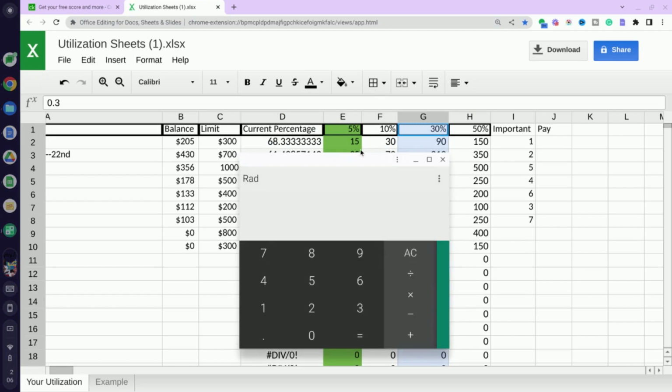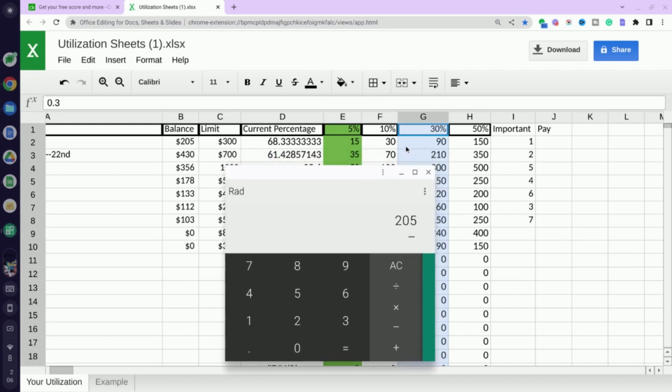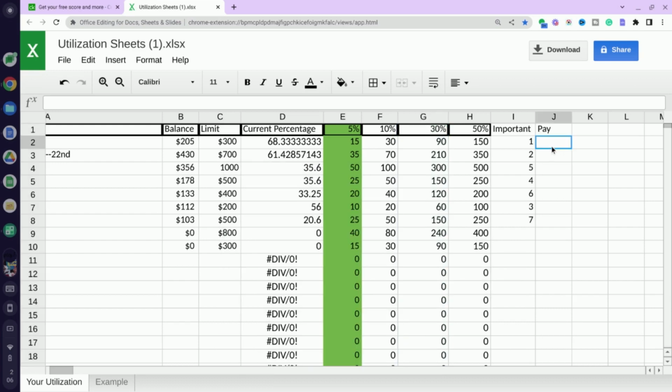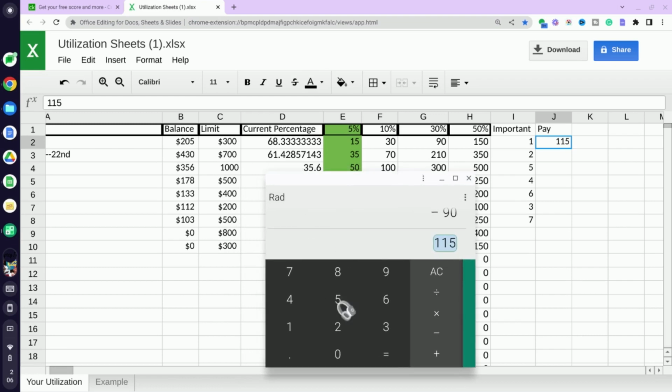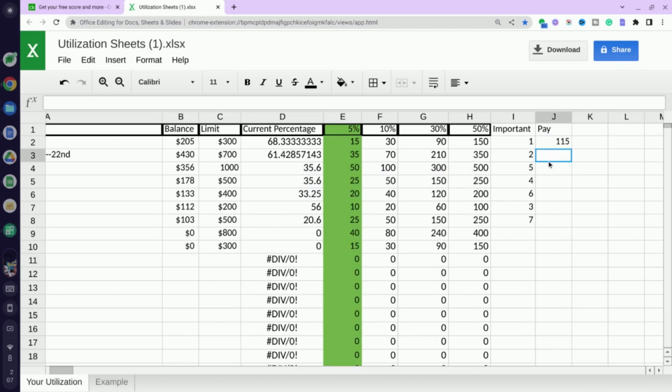Okay, and then we want to do her balance, whatever her balance is, so 205, and we want to subtract what she wants her balance to be, which is $90, equals $115. So she wants to pay $115 on this one right here. You guys get that? Hopefully you guys get it. But she's got a $430 balance on her next credit card, and she wants to bring it down to $210. So minus $210 equals $220. So she wants to pay $220 on this one.